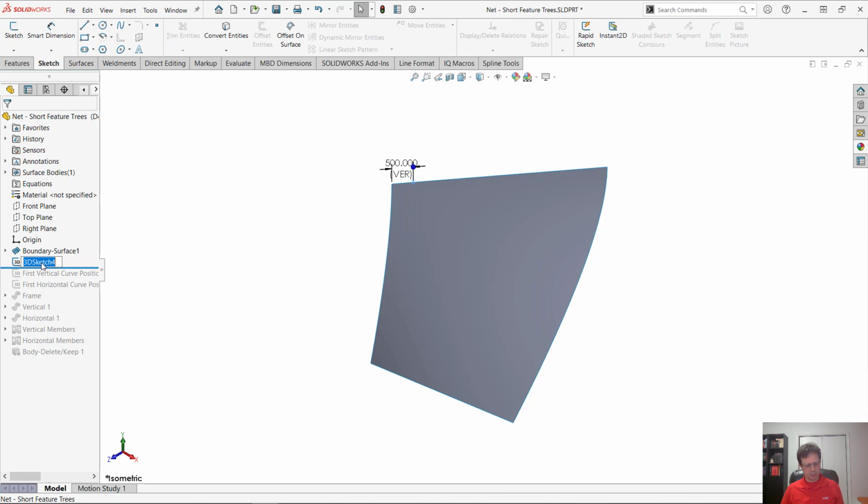Okay, so let's call this vertical position. Always name sketches, name dimensions that are going to be used in patterns.